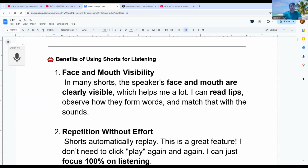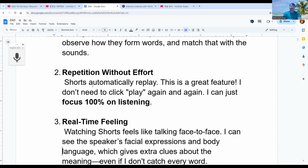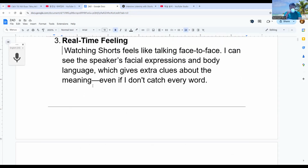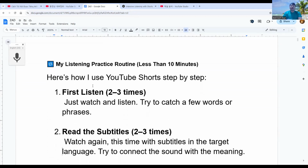Benefits of using shorts for listening. Face and mouth visibility. In many shorts, the speaker's face and mouth are clearly visible, which helps me a lot. I can read lips, observe how they form words, and match that with the sound. Repetition without effort. Shorts automatically replay. This is a great feature. I don't need to click play again and again. I can just focus on listening. Real-time feeling. Watching shorts feels like talking face to face. I can see the speaker's facial expression and body language, which gives extra clues about the meaning, even if I don't catch every word.